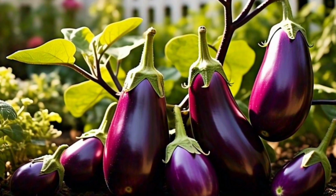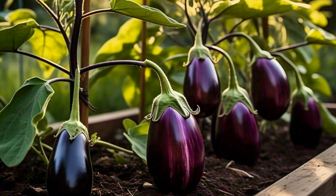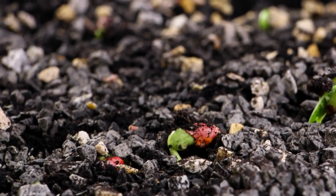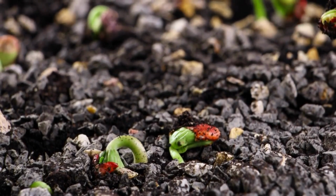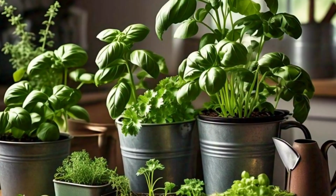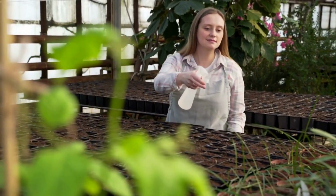Eggplants: these heat-loving plants take time to mature, so starting them indoors ensures a productive yield. The Black Beauty variety is a timeless favorite. Broccoli: as a cool season crop, broccoli can be started indoors and transplanted early for a spring harvest. Herbs: basil, parsley, and cilantro grow exceptionally well indoors, adding fresh flavors to your meals. While each crop has specific requirements, they all share one thing. They'll thrive with an early start.